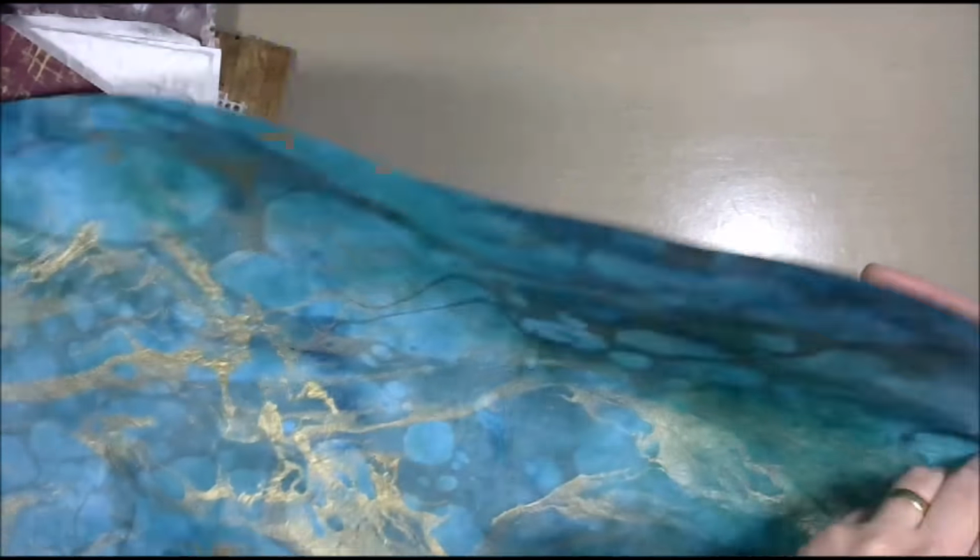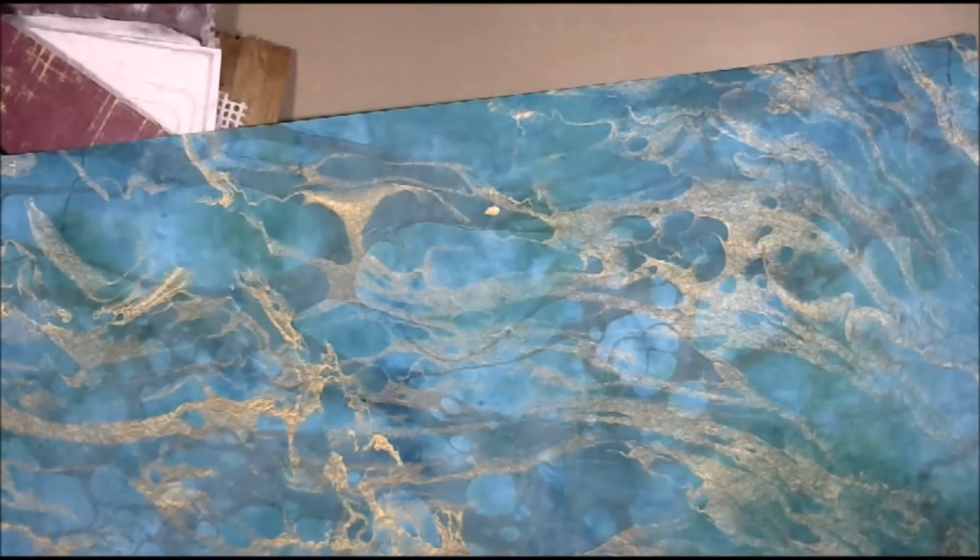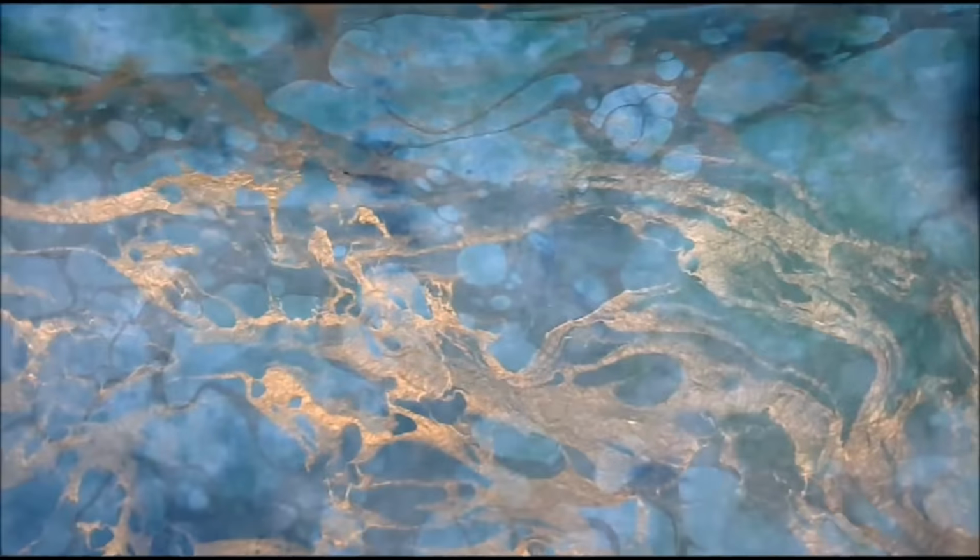And then I got a really big piece of this one too. I just really love turquoise, and this is just so pretty, so I want to use it for a special project as well. And then I got a big piece of vellum, just the clear one. And then got a piece of this.